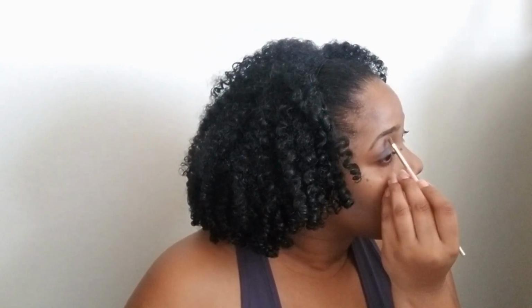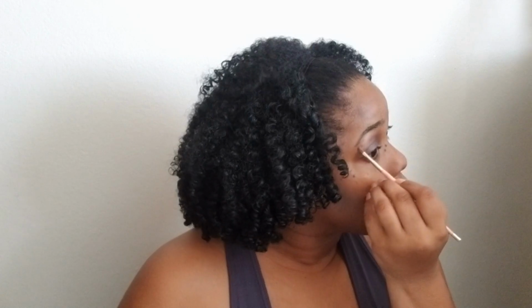Alright, so this is the base of my eyes so far. And then you always do your gold highlights. Just let it go. This is the base of my eyes. And that was quick. It didn't take too long. You just have to do you, boo.